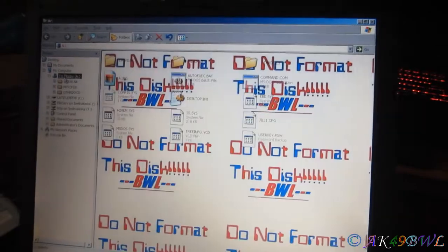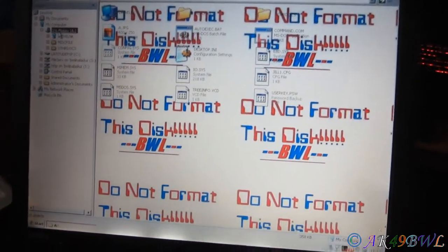It's still powered on, I think. Yep, sure is. All right, and it's got a floppy disk drive. It's one of the only computers I have that actually has a floppy disk drive anymore. And we'll go over here and check this out. It has a background image.